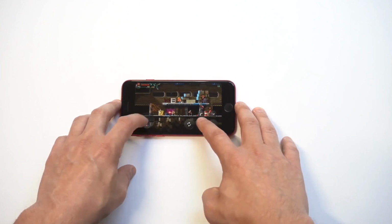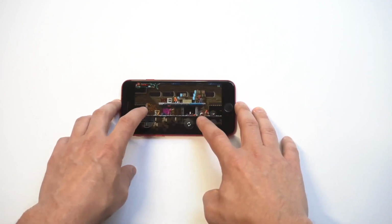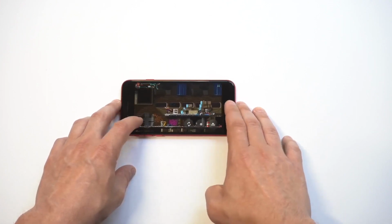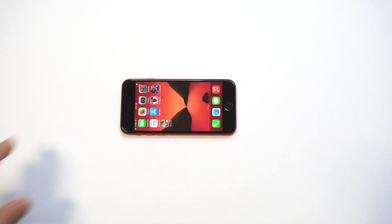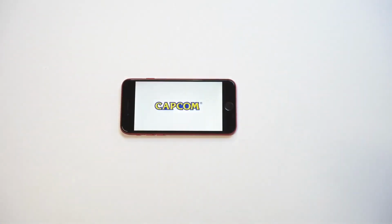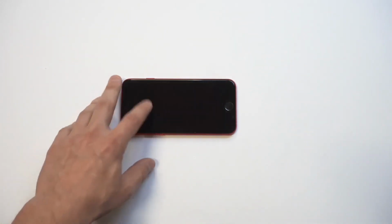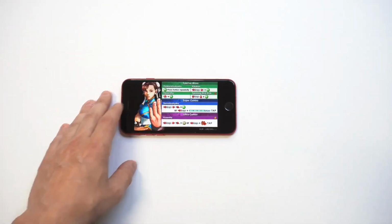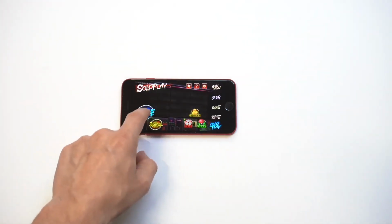All right, we're going to kill a couple more guys here, and then I actually wanted to play one more game. It's going to be Street Fighter. It's a fighting game. All right, so this is basically just showing you the performance on this phone playing games. It's awesome. Watching video, it's good. A little bit of a smaller screen, obviously, but at the same time, it's not terrible.